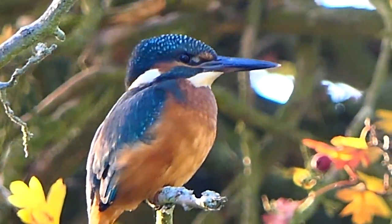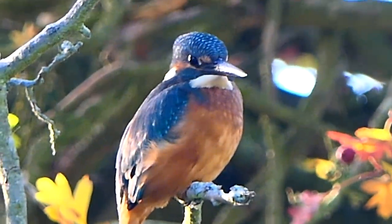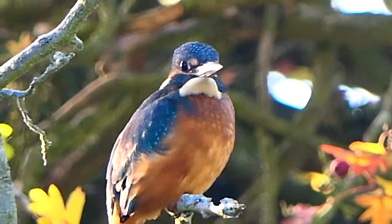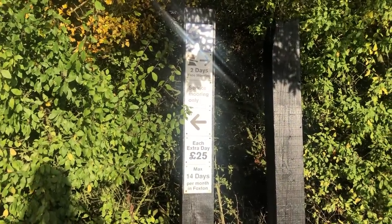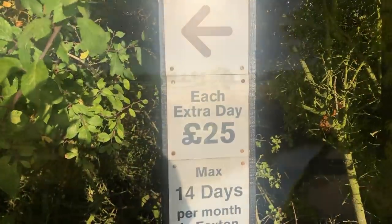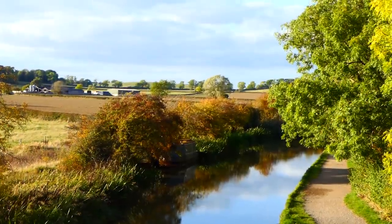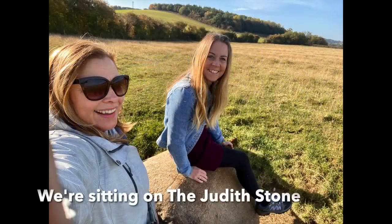But this one wasn't interested in fishing, just staring. But this mooring was only 2 days, and you get charged £25 per day that you stay over the 2 days. So we had to move. But just before we moved, I met a follower of the channel and a real kindred spirit, Lizzie.